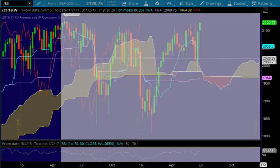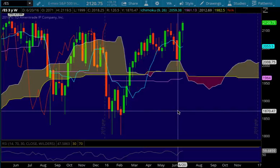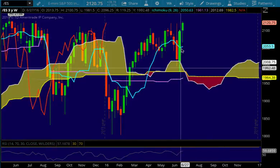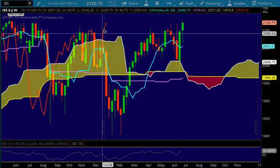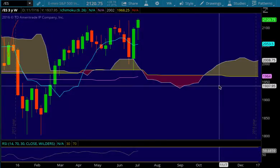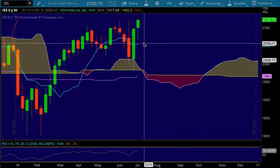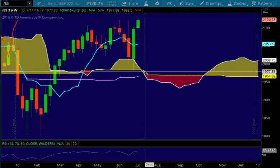We are fully bullish in Ichimoku terms. We're above the cloud, above the Tenkan-sen, and above the Kijun-sen. The Tenkan-sen is bull crossed over the Kijun-sen, meaning that the blue line is over the pink line. Chikou is free of the cloud. What we do have coming up this week, and into the fall, is a lower cloud. So be aware, the Tenkan-sen is going to be very important as we move forward.